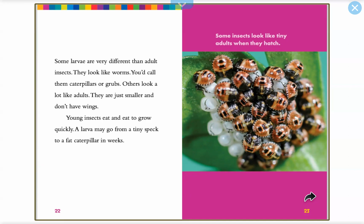Others look a lot like adults. They're just smaller and don't have wings. Young insects eat and eat to grow quickly. A larva may go from a tiny speck to a fat caterpillar in weeks. Some insects look like tiny adults when they hatch.